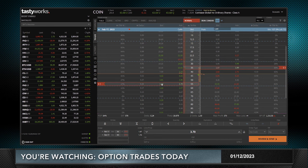Now, I said it had a small amount of short delta. It has about 5 short delta on the overall trade here. It does use about $1,300 in buying power, so it's a lower buying power effect trade only because of the price of the stock being lower priced relative. It's under $100. It's $43 and change. The theta decay per day is $10, almost $11. The beta weighted delta to the S&P 500 is -1, so there's a little bit of short delta to it.